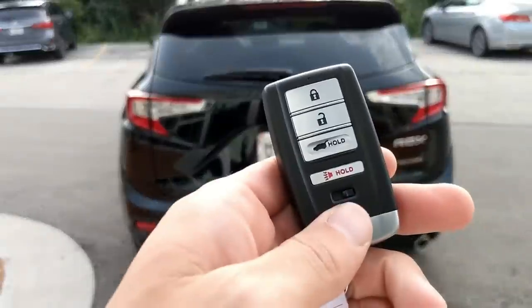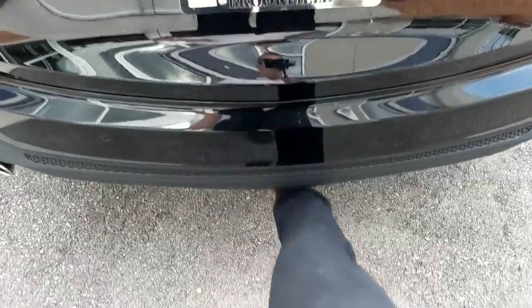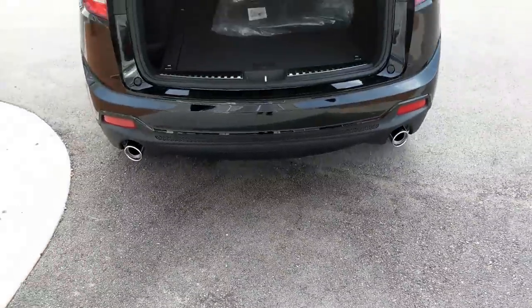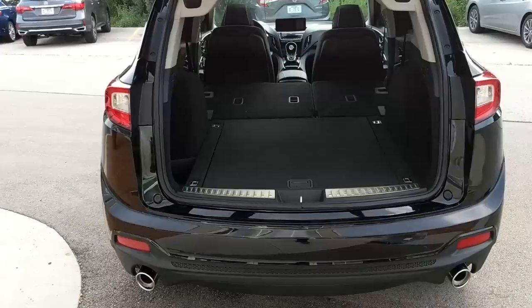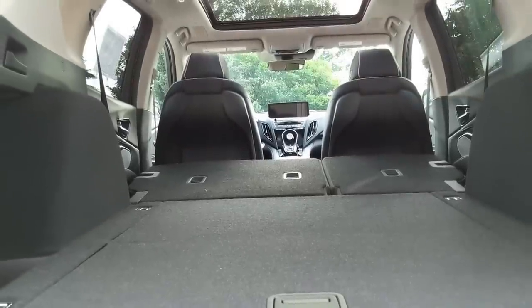While we're talking about interior cargo, I do want to talk about the trunk as well. Obviously, you have the foot kick gesture activated automatic trunk. With the rear seats up, you get about 30 cubic feet of storage. With the rear seats down, you get, I believe, close to 70. So huge, huge amounts of storage in this thing.